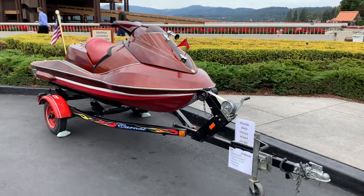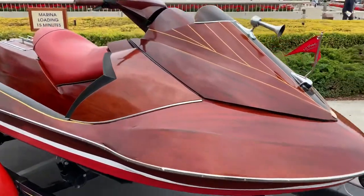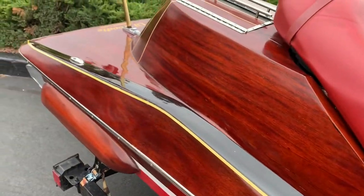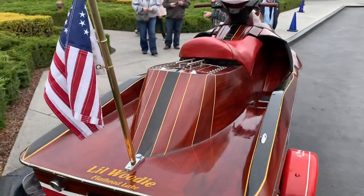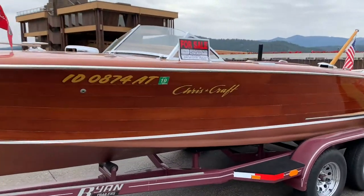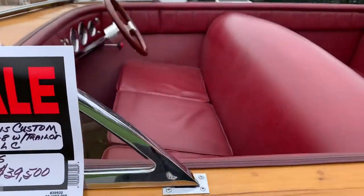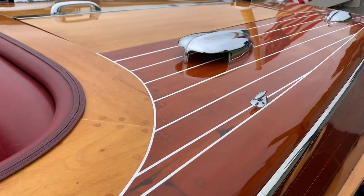So this is the world's only classic wood jet ski, and the name of it is Little Woody. Very cool, all made of wood. And it comes from Flathead Lake, in Montana. Very cool. Here's a beautiful Chris Craft. It's for sale. 1947. And it's for $39.5. Engine in the back. Nice inlay wood.